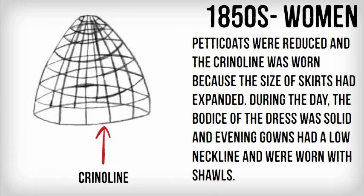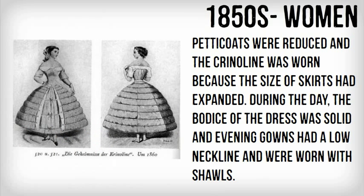In the 1850s, women's petticoats were reduced and the crinoline was worn because the size of the skirts expanded. During the day, the bodice of the dress was solid, and the evening gowns had a low neckline and were worn with shawls.